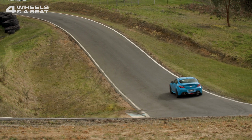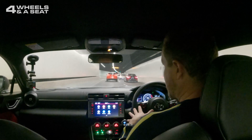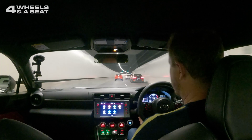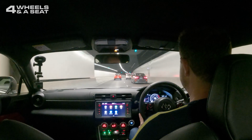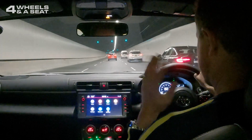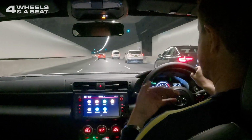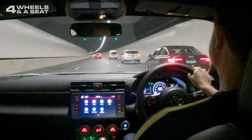Okay, so we're going through the tunnel. The speed limit here is 80, and this car has no adaptive cruise control. It's only got sort of old school dumb cruise control. So that's operated on a separate stalk here behind the steering wheel. Let's turn it on and see how easy it is to use. Just got to bear in mind that there's no radar in this car, so it will just keep plowing on at 80 kilometers per hour until I either put my foot on the brake or I turn the system off. It's not going to slow down automatically if the traffic in front of me slows down.